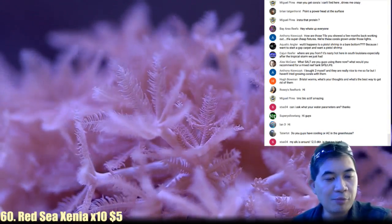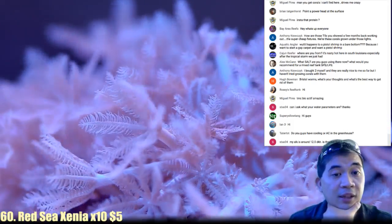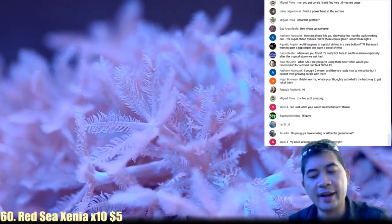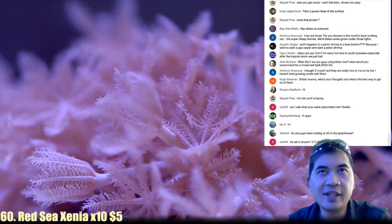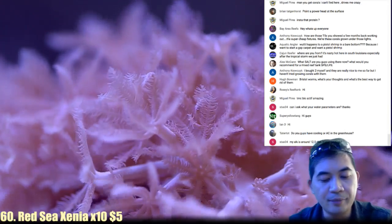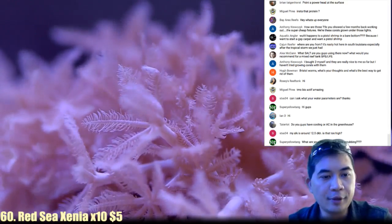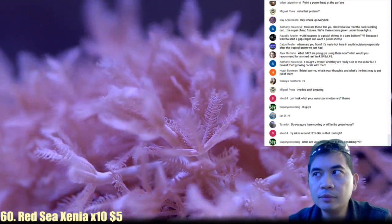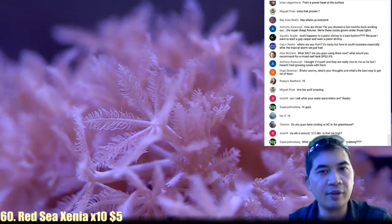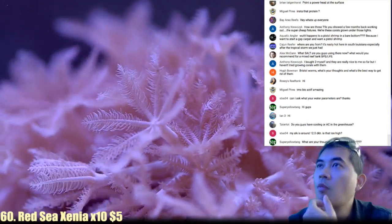My alk is around 12.5 DKH. Is that too high? It's really high, but I don't know if it's too high. But yeah, that's really high. When you're getting into DKH that high, I would worry about how that's affecting calcium and magnesium levels. Because I think natural salt water is closer to 7 or 8, like 7.5 to 8.5.